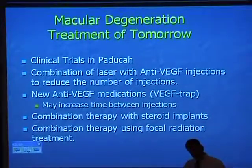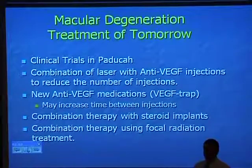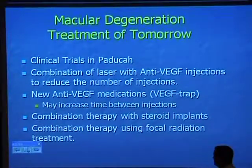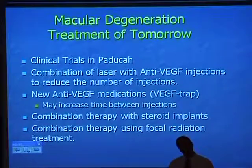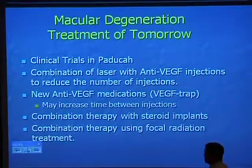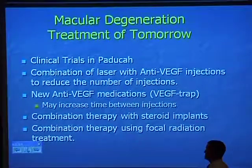And this is actually showing some promise. We're looking at new anti-VEGF medicines. There's one called VEGF Trap. It's just a pharmacy drug name, but that VEGF Trap may last up to twice as long as our current medicines. So if you had to come in for 12 injections a year, wouldn't it be nice to come in for 6? It would. And it may last up to 4 months, so if you could do it every 3 months, it would be great.